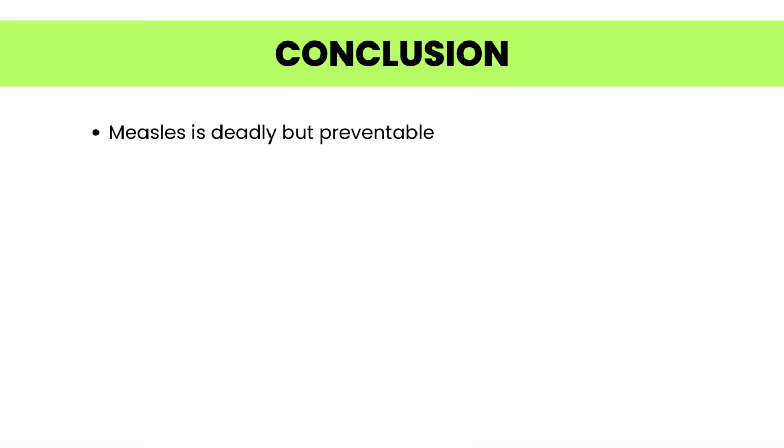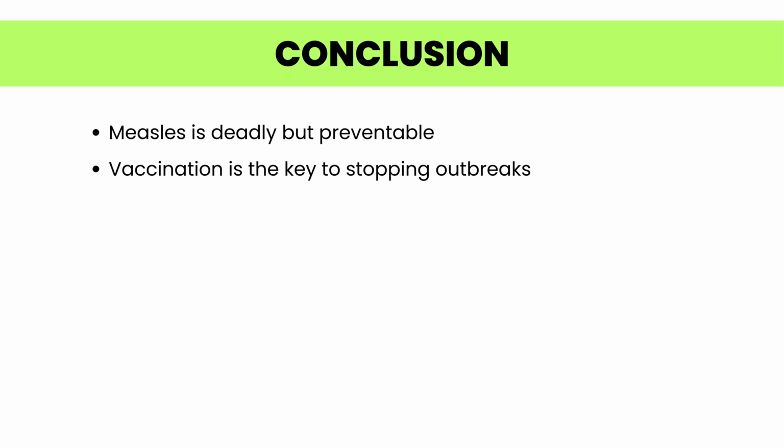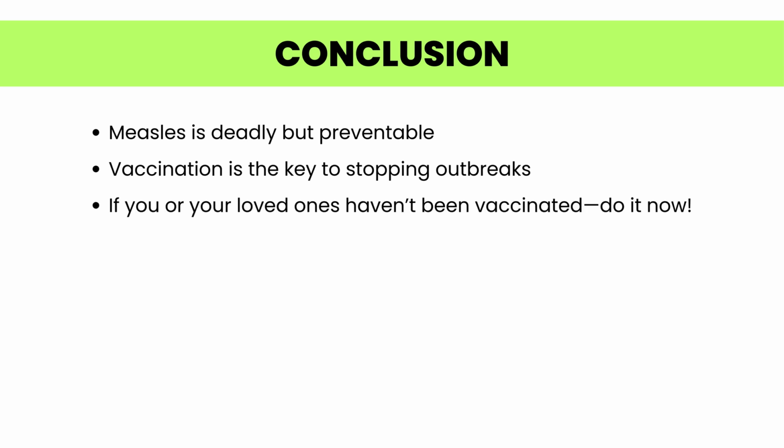Measles is dangerous, but preventable. We need to ensure high vaccination rates to stop outbreaks and save lives. So if you or your loved ones haven't been vaccinated yet, now's the time.